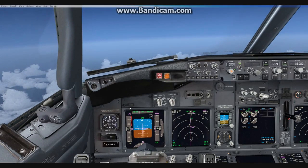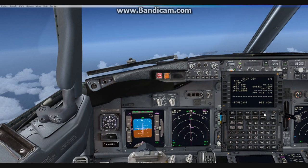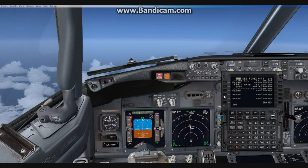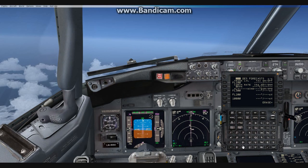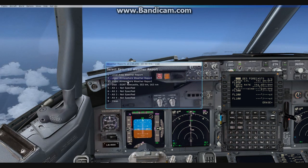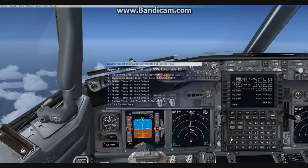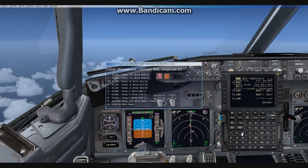Okay, welcome back. As you can see, we are about 30 nautical miles from our top of descent, so there's a few things that I need to do before that. So it's altitude, flight level 300, 200, 100. Let's say put this to 050, so it's flight level. Okay, and check the winds. This will help the aircraft to calculate when its top of descent should be. 40, 008, 36, and 30, 320.